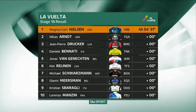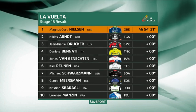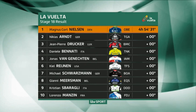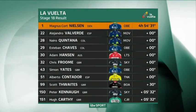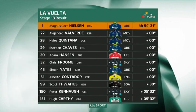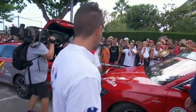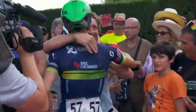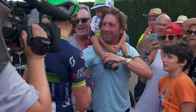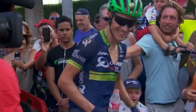By contrast with their three stage wins, Giant Alpecin, who worked with them to pull back the break today, have none. Nikias Arndt a frustrated second ahead of Jean-Pierre Drucker and Daniele Benati. There was a group of 62 riders who all got the same time as Magnus Cort Nielsen, and it included the top 10 overall. After directing Orica at the Tour de France, Matt White's not on this race officially, but he lives not far away and had a walk-on part at the end as enthusiastic Aussie spectator with child on shoulders. See you tonight at the hotel.